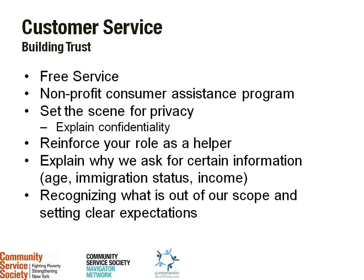So explaining why you want it, and also sometimes repeating to them that it's private and confidential helps. And recognize what is out of our scope and set clear expectations. The more you do it, the more you'll realize what you can offer and what they might ask for that's beyond your scope. There are lots of different resources available when that happens, so you can refer or navigate them to whatever else they need.